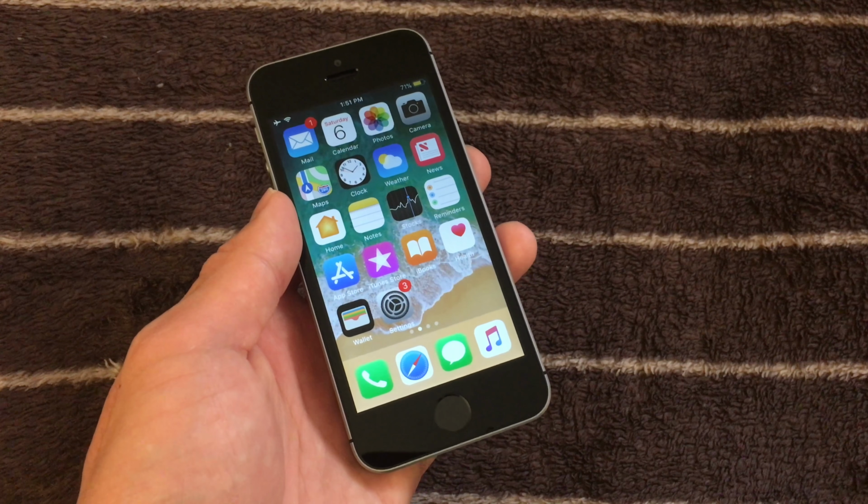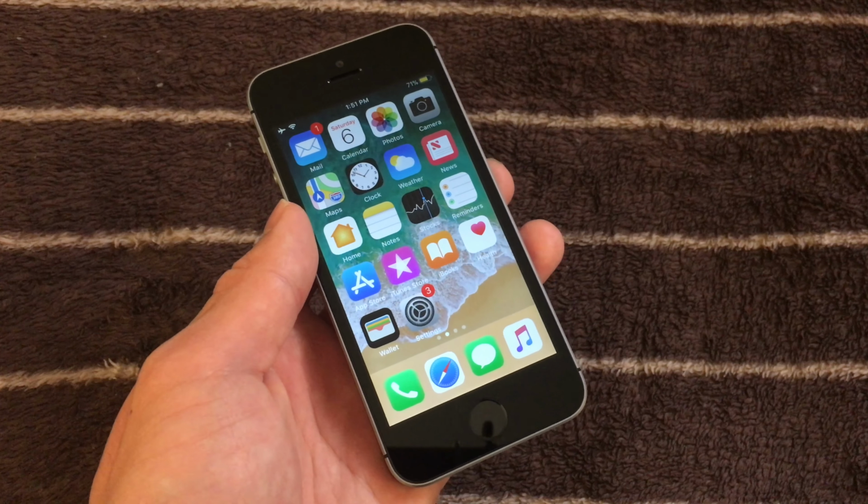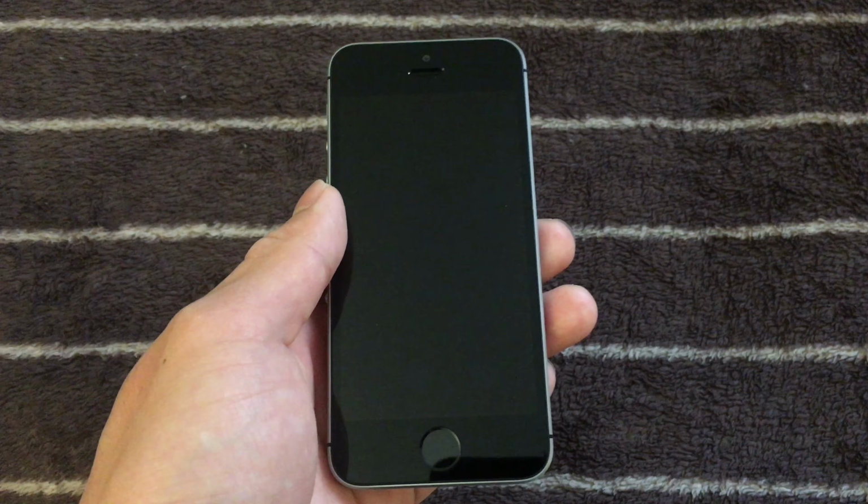Today I'm going to do a video on whether the iPhone SE is still worth it in 2018. I'm going to start off with the design of this phone.